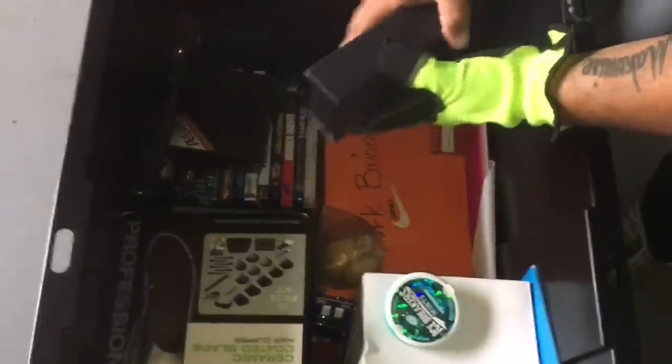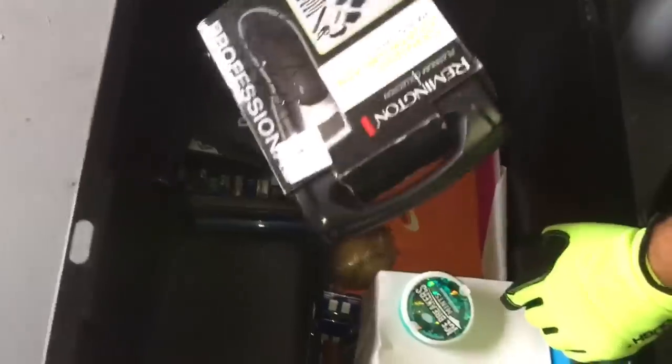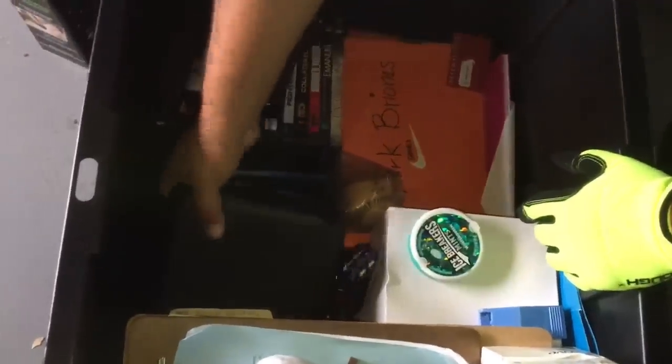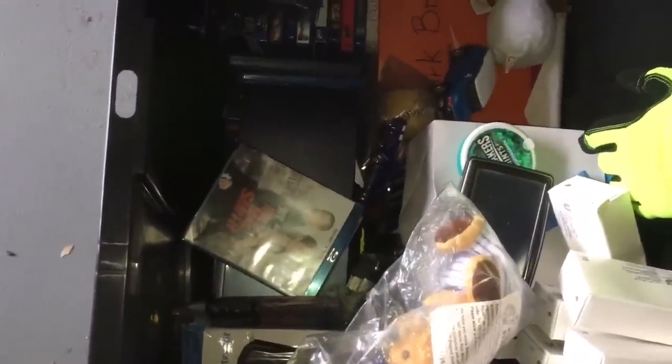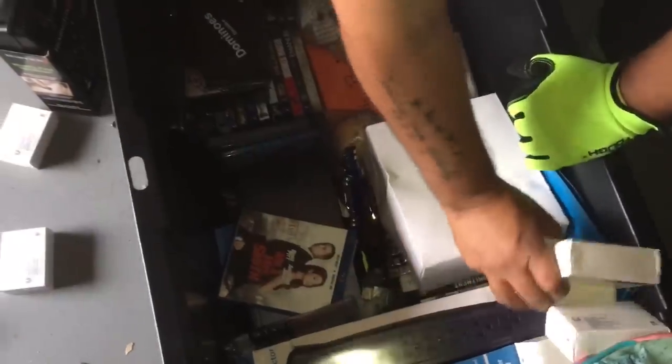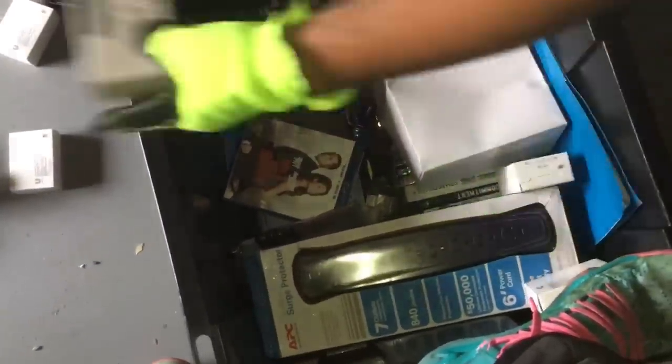DVDs. $2. Dominoes. Hair clippers, which are brand new. You need no hair clippers? No, I said there's more hair clippers. More hair clippers. Clipboards. Ooh, what do them keys go to? Oh, this box got boosted bags. Should take this box to Stalker, right?